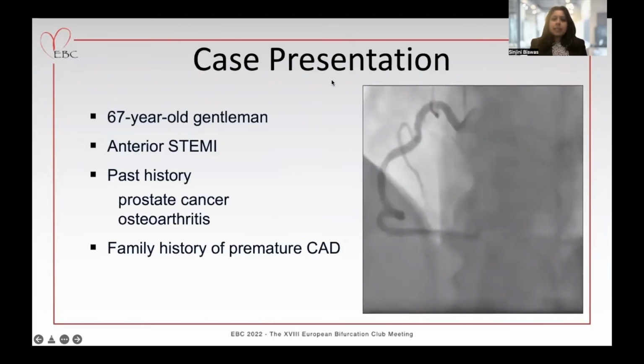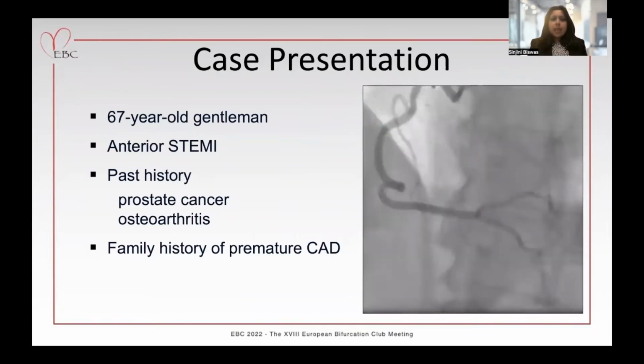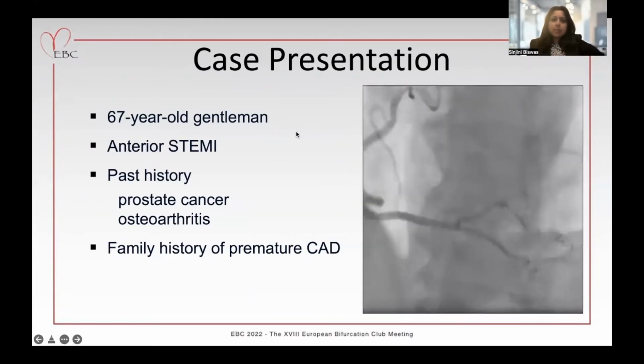This is a case of a 67-year-old gentleman who presented to our institution with an anterior STEMI. He had minimal cardiac risk factors, and in STEMIs, I usually take a shot of the non-culprit vessel first, which is shown here, and that shows a large dominant RCA that has minimal disease.